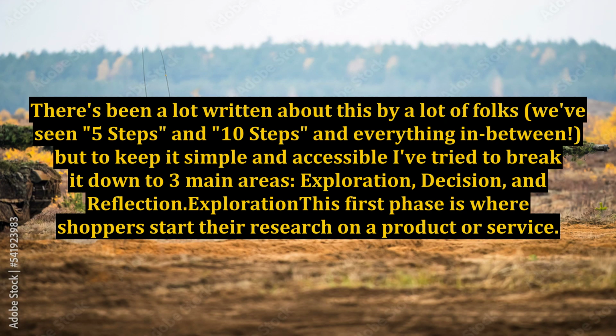There's been a lot written about this by a lot of folks. We've seen 5 steps and 10 steps and everything in between. But to keep it simple and accessible, I've tried to break it down to 3 main areas: exploration, decision, and reflection. Exploration. This first phase is where shoppers start their research on a product or service.